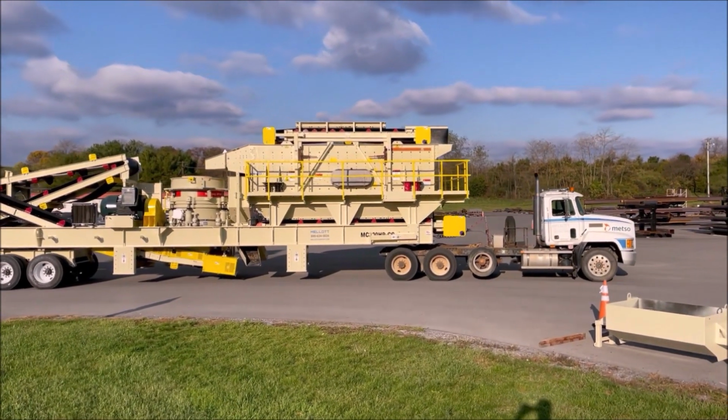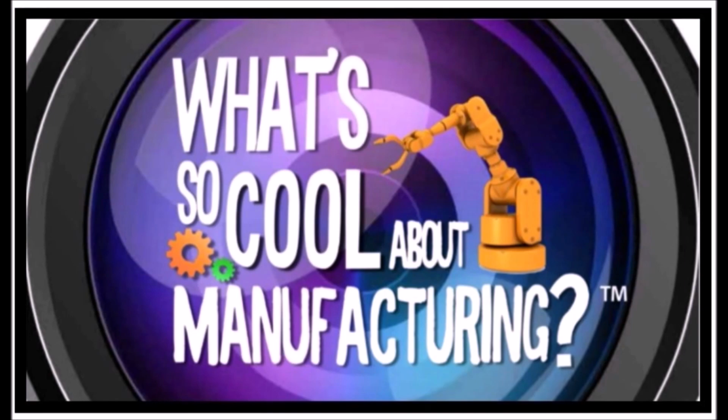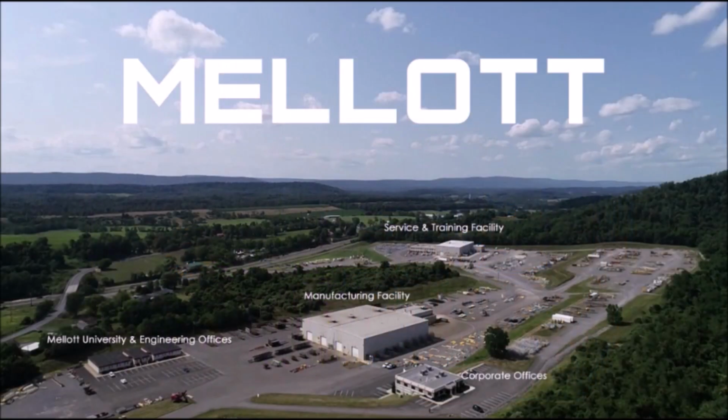Fine particle rock is found in cereal, toothpaste, and yes, bubblegum. What's so cool about manufacturing? Learning what can't be grown must be mined.